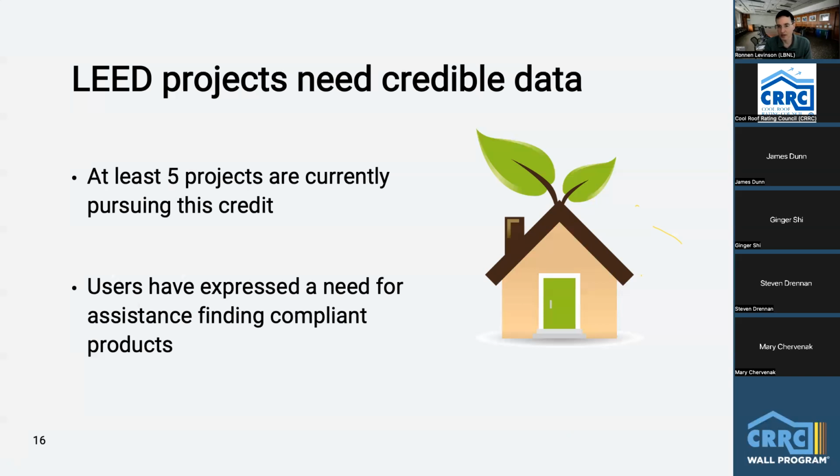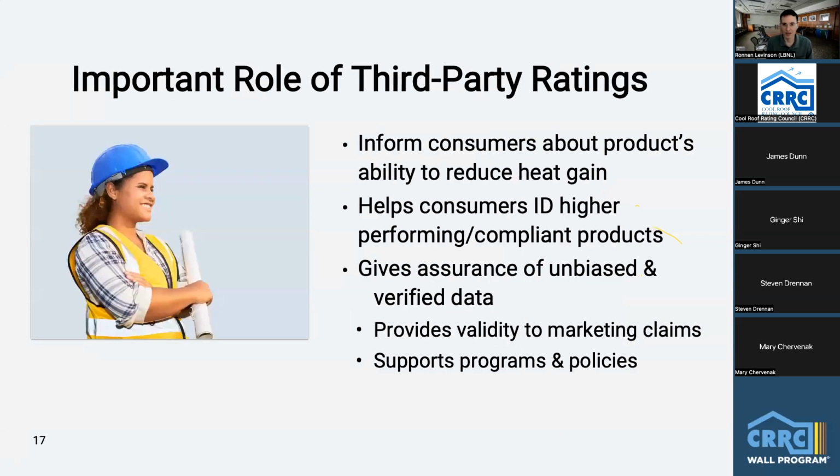And if projects continue registering for the credit, it'll have the potential to become a permanent credit and continue driving users to products on the CRRC's directory. So it's, I think at this point, very important to have a growing participation in the CRRC's rated products directory and increase the number of cool wall products that can be found this way. It should be very complementary to the credit. The more easily one can find products on the rated products directory, the more likely one is to be able to qualify for the credit. And the more the credit is used, the greater the demand for cool wall products. So next slide, please.